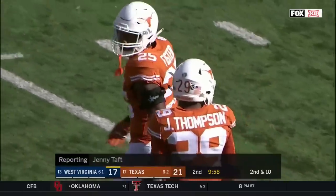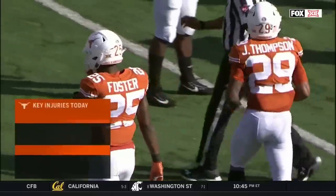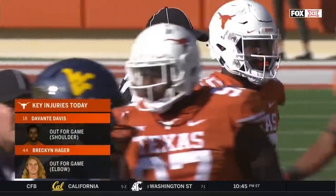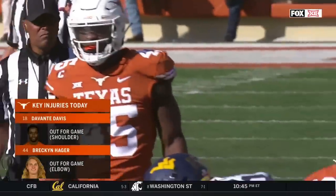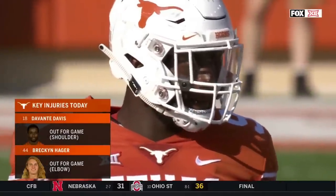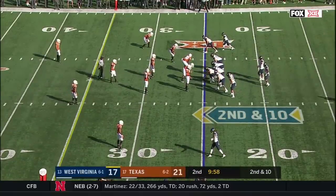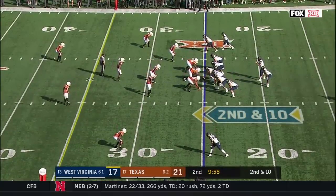Gus, quick update. A big blow to Texas's defense with Breckenhager now officially out and Devontae Davis out for the game. Davis dealing with that shoulder. And for Brecken, it is that elbow. How will they respond? Those are two seniors for Texas, guys. All right, thank you very much, Jenny. They played without Davis for the first quarter last week against Oklahoma State.